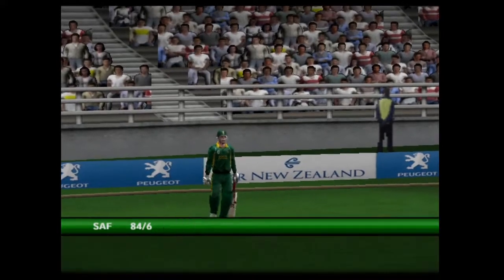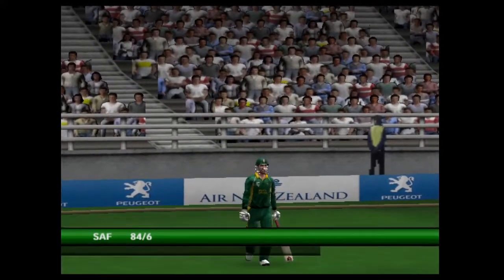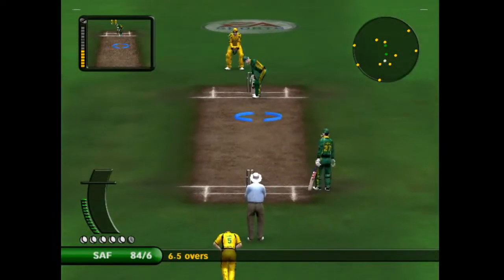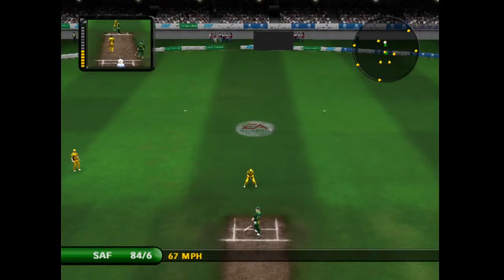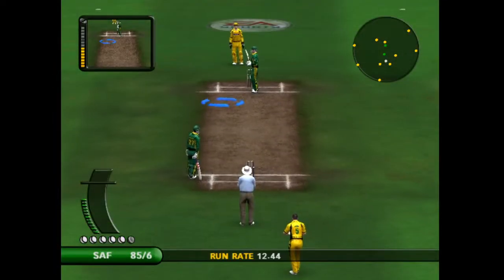This is Mark Boucher facing. Chuck is coming around the wicket. Straight through to the keeper. That's been given as a wide.